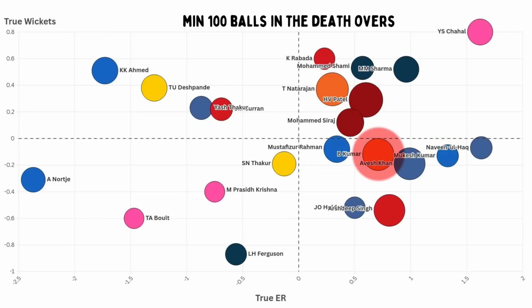Bhuvi got absolutely smashed at the death last time. I'm hoping it's just an aberration, but if not, he's a power play and middle overs bowler. But he went at 2 runs an over more than we would have expected. But that was his only bad year, and remember some of the wickets the Sunrisers played on. Yes, I know he was still bad even when factoring those wickets in, but that's going to shake any man.